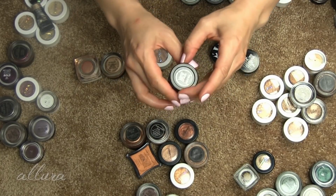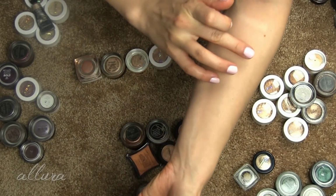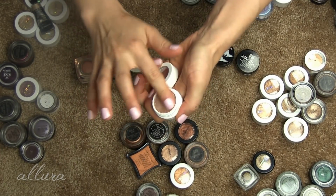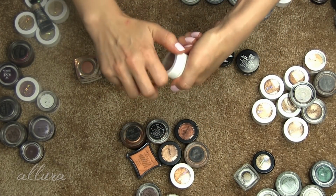This MAC Electrical Cool eyeshadow in Pure Flash. Super pretty. ColourPop in the shade Plunge. Ooh, very creamy and bouncy still. I'm gonna make sure to secure these lids super tight as I'm going through these.